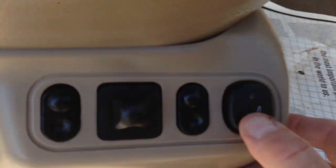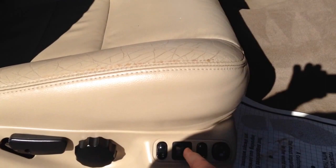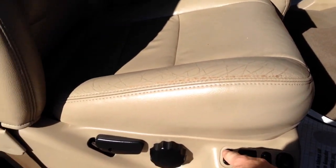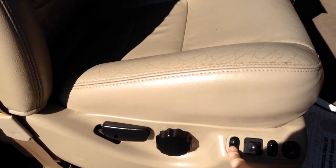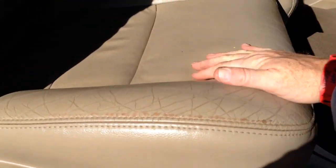Alright, let's see. There's your heated seat. Nothing there. Nothing there. Alright, seat forward. Seat back. Whole seat up. Whole seat down. Rear seat cushion up. Rear seat cushion down. Front seat cushion up. Front seat cushion down. Pretty good shape.